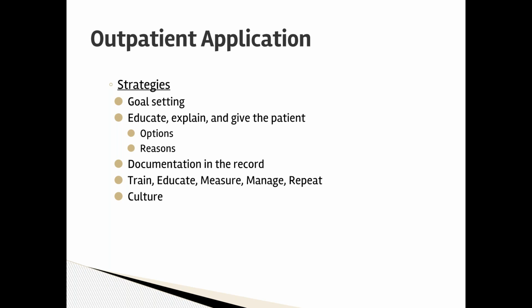Complete documentation. You want documentation to be in the record. If it's not in the record, it wasn't said or wasn't done. So documentation is critical. I put train, educate, measure, manage, and repeat. Sort of the mantra, I think, of lean and of process improvement. Just like anything, you want to be sure you train them accordingly, you educate them, and ensure they understand by virtue of signature of those competencies. Measure how well they're accomplishing the goal. Manage them up, and then repeat the sequence as necessary.